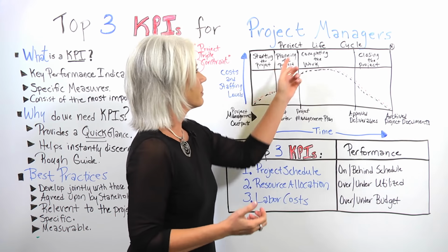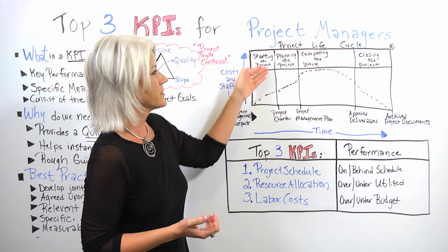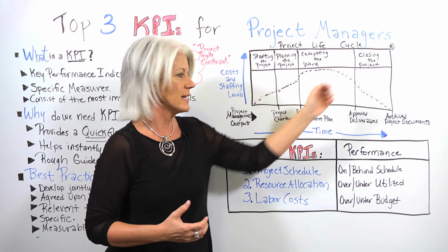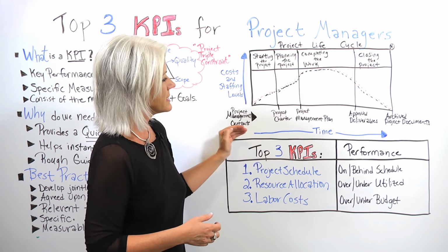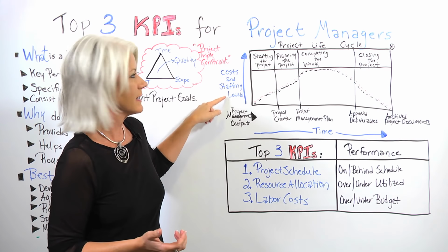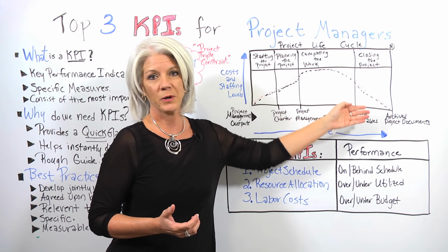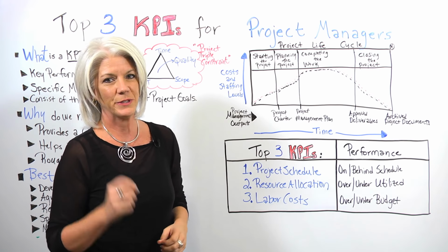So when we look at the project life cycle, we look at a couple of things. One, these are the phases of the project where you start the project, you plan the project, then you complete all of the work, and then you close it out. And then you have your project management outputs. As time goes on in the project, the cost and the staffing levels increase and then they decrease. And through the course of time, we want to be tracking those variables because that's where we can get into the traps.